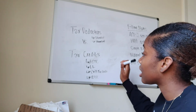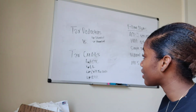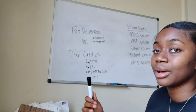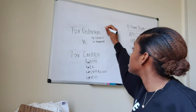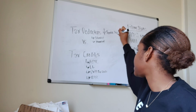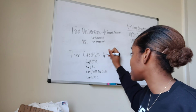But also we could talk about tax credits, which is the other way that you can take tax breaks. And that really depends on a lot of different factors. But tax credits are kind of the bread and butter, I would say, in my personal opinion. Why? Because rather than reducing your taxable income, so tax deductions reduce, I'll do a down arrow, taxable income. The good thing about tax credits is they reduce your actual tax liability or your tax bill.